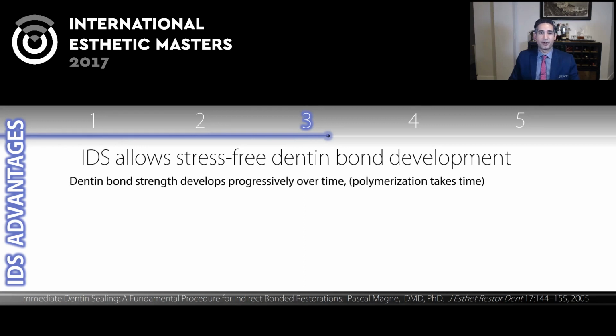Immediate dentin sealing allows stress-free dentin bond development. So what does that mean? I already talked about how dentin bonds develop with time. It's not just dentin bonds, all bonds develop with time because it's a reaction. And during that time when the bond is forming, your goal is to let the bond form to dentin without trying to pull it away. You don't want to be having a lot of stress that separates the bond to dentin. And if you seal the tooth at your preparation appointment, and then you take your impression, you've allowed quite a bit of time for that bond to develop with no stress, and that does make a huge difference in the bond strength.